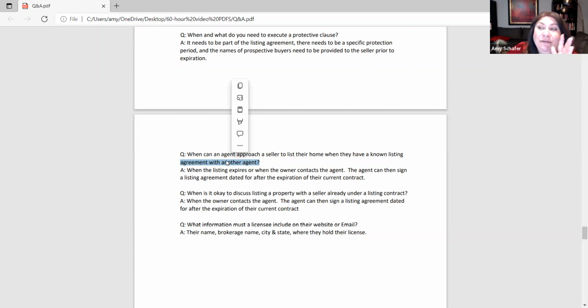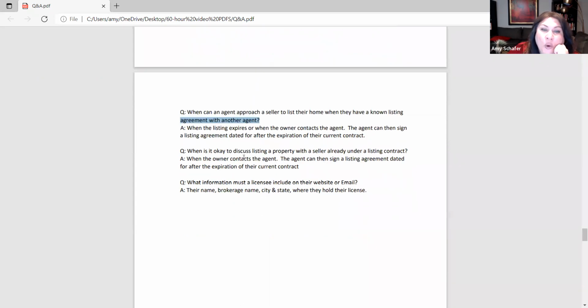Open listings are different because we know that they're hiring multiple agents. So you can approach them anytime. So really the key word you want to look for here is exclusive. Okay. Again, it's only okay to contact when the owner approaches. And this is one of those test questions. I wouldn't be surprised if you have it multiple times on the same exam.